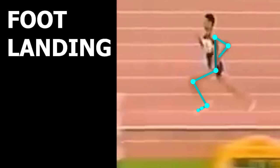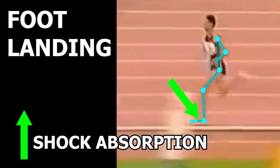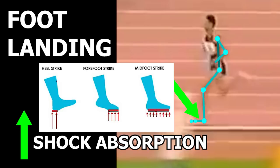First, let's see how the foot lands. At first, it may seem like he's going to land right around the heels, but looking at the moment of contact, he actually tends to land right on the midfoot. This type of landing helps with shock absorption as there is a larger surface area during contact when landing with the midfoot compared to the forefoot.